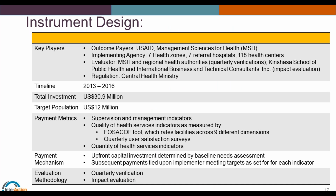Under the arrangement, the project is funded by USAID and managed by us, Management Sciences for Health. The implementing partners are at different levels of the system. In DRC, for example, MSH contracted 7 health zones, 7 referral hospitals, and 118 health facilities. These are the implementing agencies as characterized in this presentation.